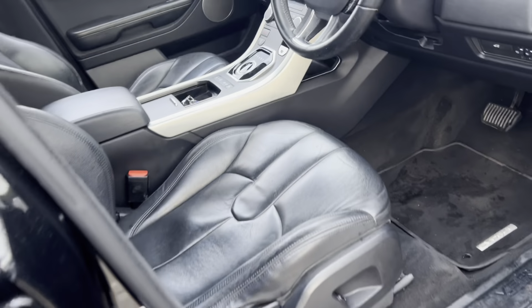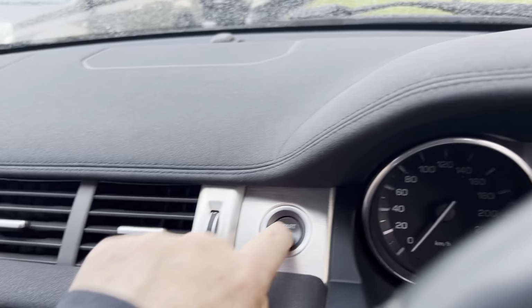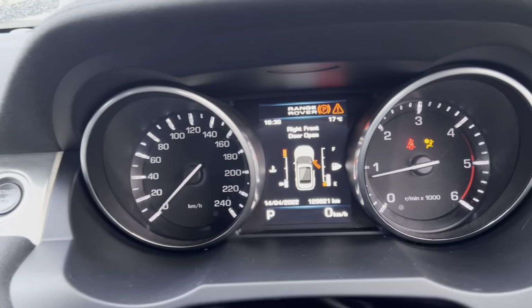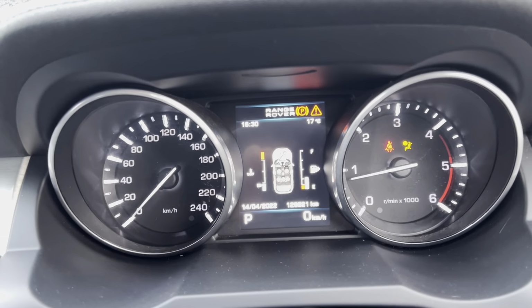A great looking car. Looking on the inside, leather trim, of course. There's the compliance plate, 2013. Jumping in, push button start. 129,000 careful kilometres.